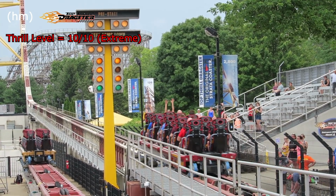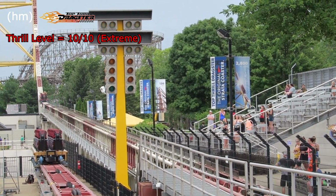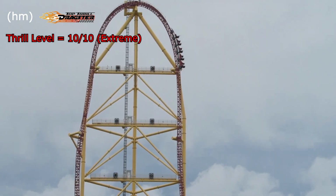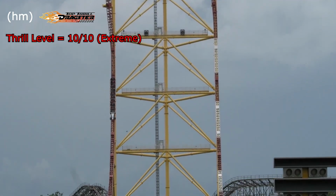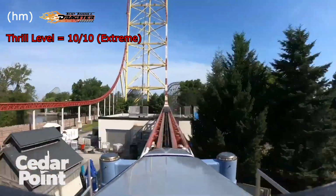I don't know whether this coaster will be permanently closed or renovated and reopened in the future, but it just doesn't feel right to not include this in the ranking. Top Thrill Dragster is the centerpiece in the park's skyline, and the atmosphere of the park feels entirely different without hearing the deafening sound of the hydraulic launch system and the train zooming past. While the ride was short, the experience was unforgettable.